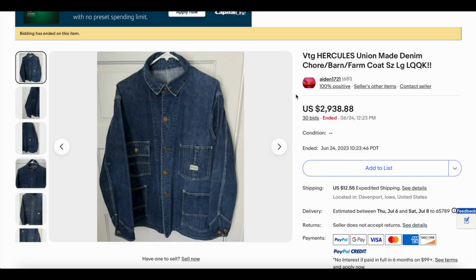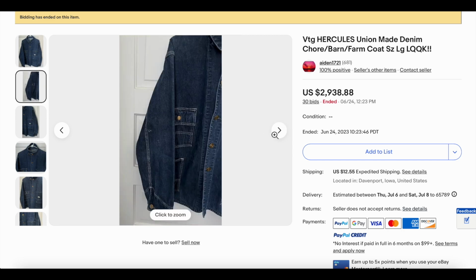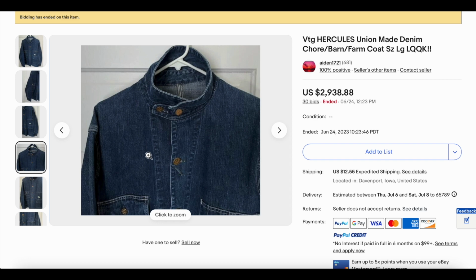At number 3, really cool. We do not see these on the list all that often, so it's fun when they do make the list. Here we have the vintage Hercules, obviously union-made denim chore coat. This is really cool. It does have the chin strap, as you can tell here. The chin strap, and that is very popular these days. People love finding this stuff with the chin straps.